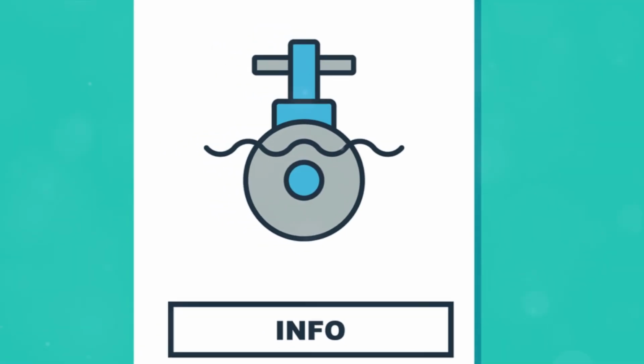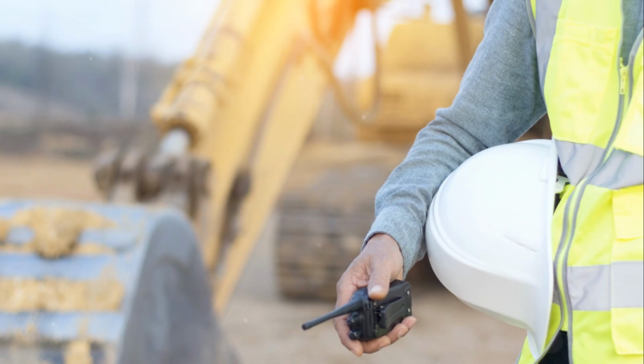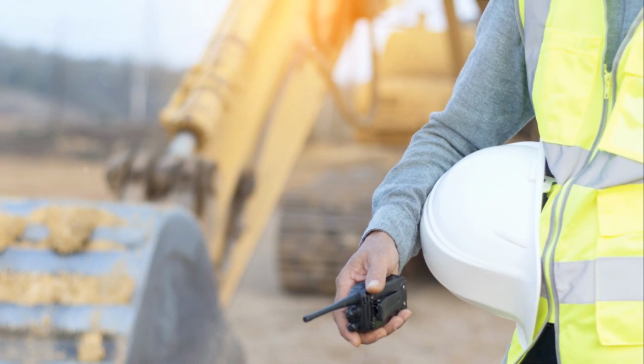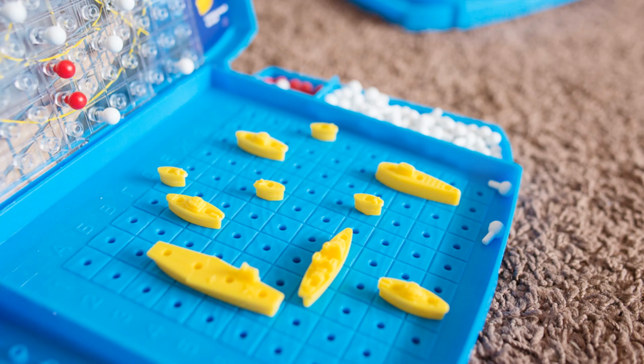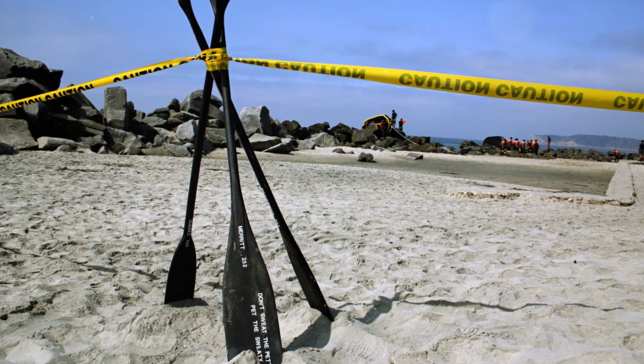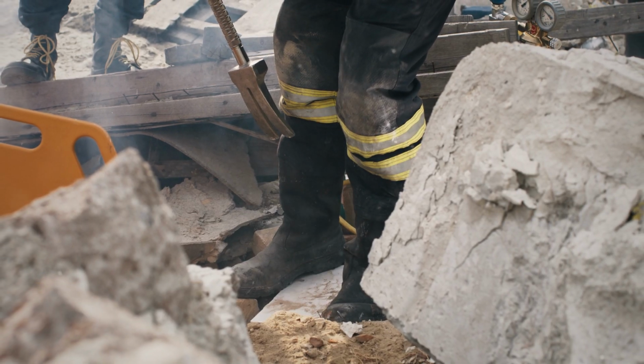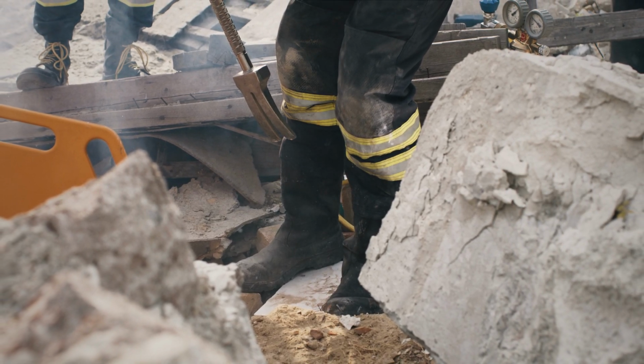So, as we conclude this deep dive into the world of nuclear submarines, let's take a moment to appreciate these incredible machines and the role they play in our world. Let's marvel at human ingenuity and the power of the atom. Let's recognize the bravery of those who live and work in these underwater behemoths. From the depths of the ocean, nuclear submarines continue to shape our world in ways we could never have imagined.